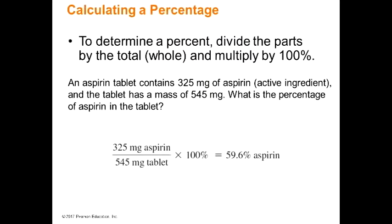Watch this. If I told you, this is carbon dioxide.